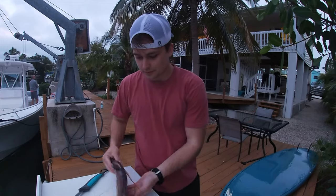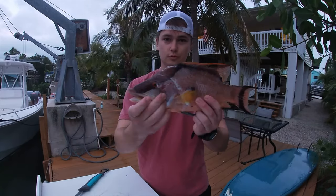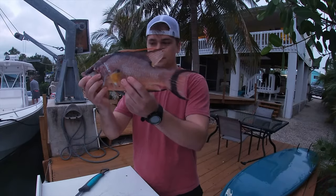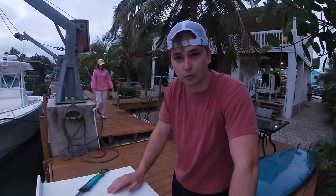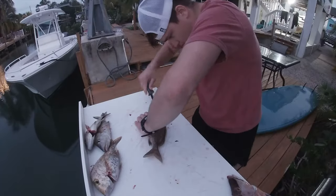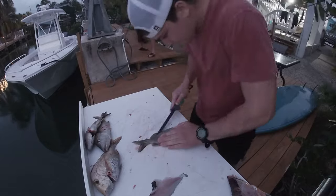So, as you saw in the video, beautiful hog. This is my favorite eating fish in the Florida Keys. Absolutely fantastic, but make sure it's big enough and make sure you don't take more than one. This is gonna be the table fare for tomorrow evening.